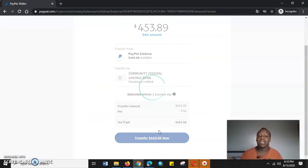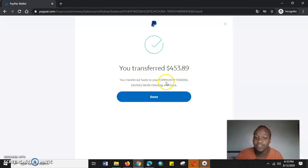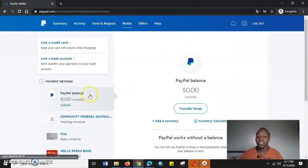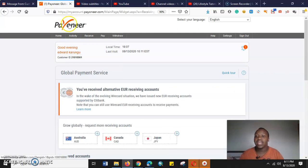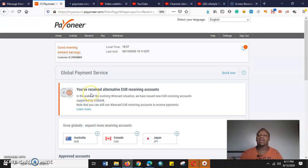At least, let us ensure that your transfer of this available balance has been successful. Your transfer of funds to the Community Federal Saving Bank is successful. Once we click done, it means when I come to my PayPal balance, it is reflecting zero. But in the Payoneer account, it will take one official business day for them to send that transaction, then I will be good to go.